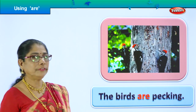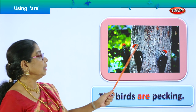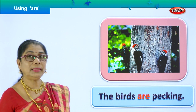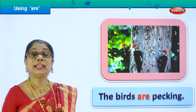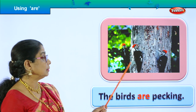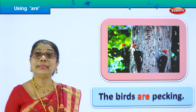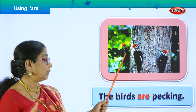Lovely. Look carefully. What can you see? You see a tree and a number of birds, 1, 2, 3 birds. They are called woodpeckers. What do they do? Peck, peck, peck, peck, make a hole. Then they live in it. What can you see? You can see birds.